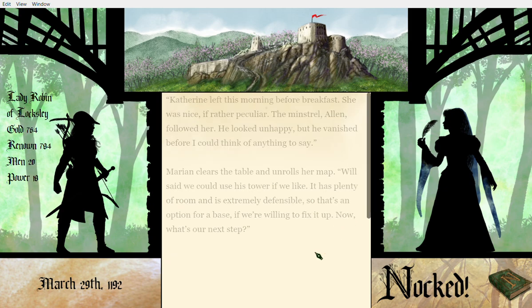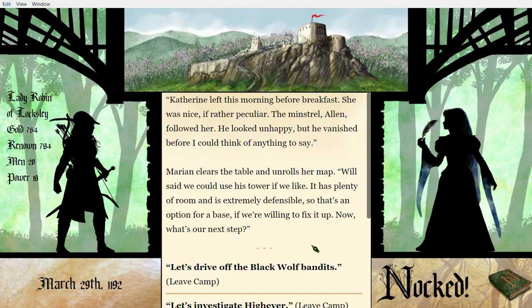Catherine left this morning before breakfast. She was nice, if rather peculiar. The minstrel Alan followed her. He looked unhappy, but he vanished before I could think of anything to say. Marianne clears the table and unrolls her map. Will said we could use his tower if we like. It has plenty of rooms and is extremely defensible, so that's an option for a base, if you're willing to fix it up. Now, what's our next step?